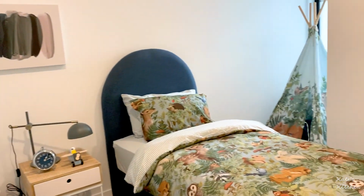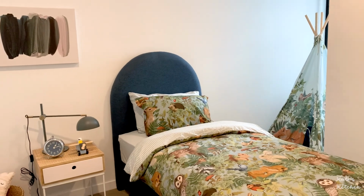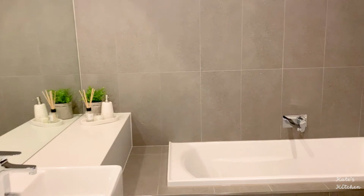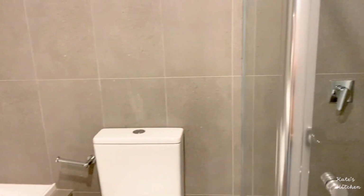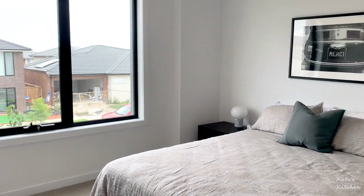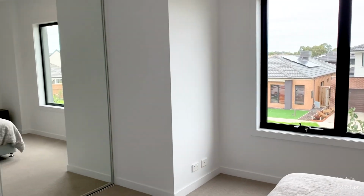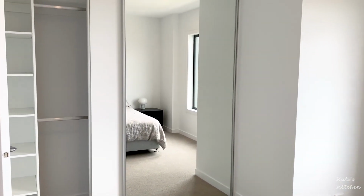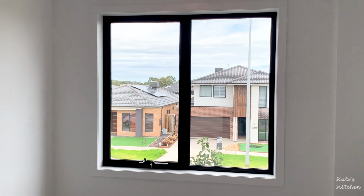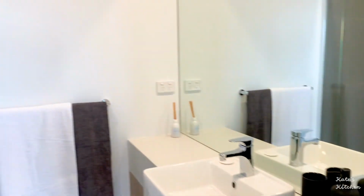They actually have one corner unit available as well, which will have a glass window on the side of the townhouse. We are also interested in looking at that corner unit, but they didn't have any available for inspection. This project also has other townhouses with lower prices, down to even $510,000.